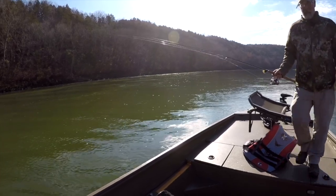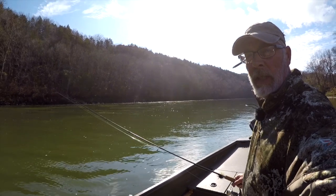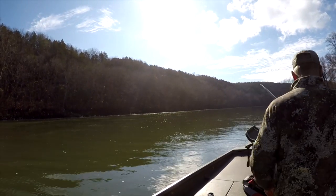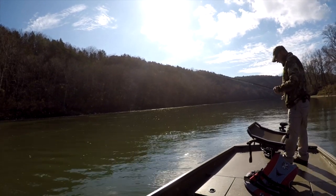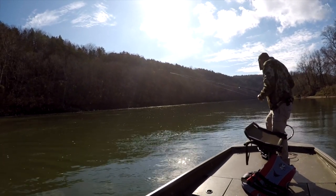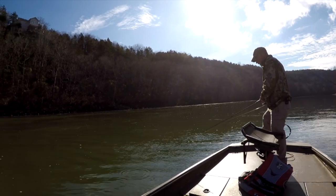I might have that camera pointed down just a little bit too far. I'm going to adjust that. It's 11:30 in the morning. Cold morning, lots of freezing fog and frost everywhere, and that burned off about 9:30 or so.